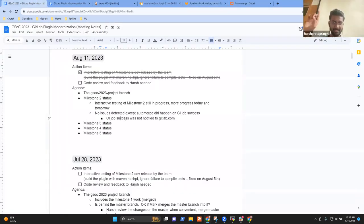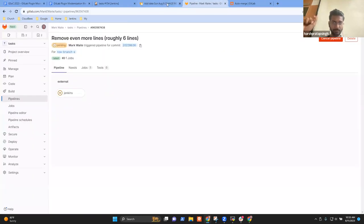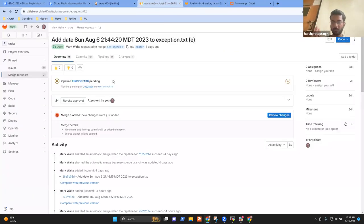Before that, I think there is one more issue. The pipeline is set to pending, but what should be happening is you set it to auto merge, and then the pipeline is pending and then it succeeds. What's happening is you're not setting it to auto merge, but the pipeline is pending. Then you click on the auto merge, then you want it to succeed. I think the flow is not the best one.